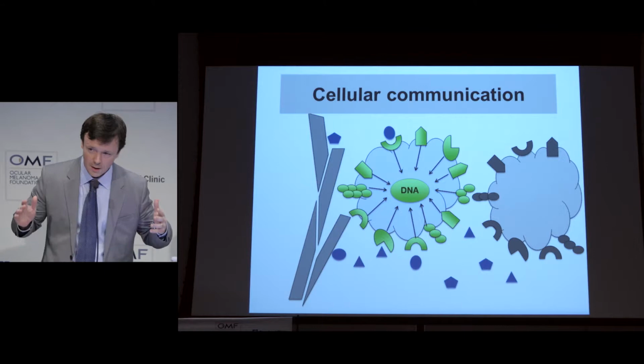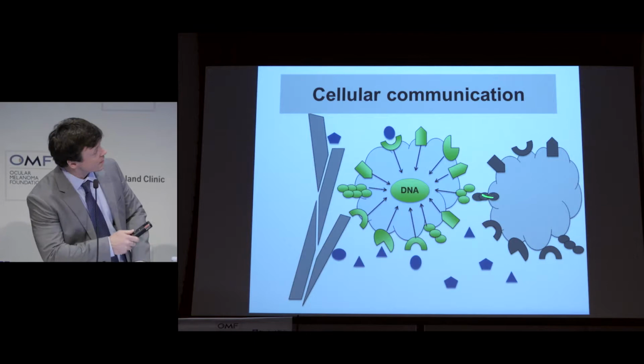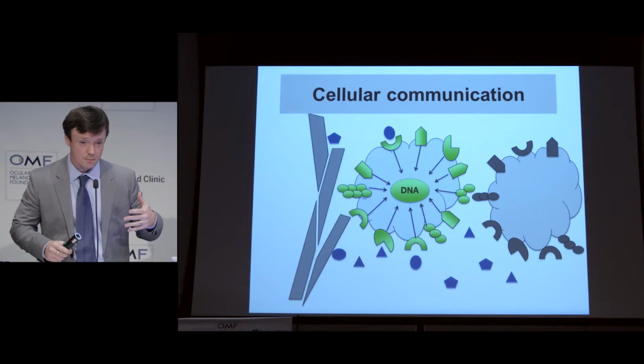What they have is this coating of proteins on the outer shell, these green structures here. These are proteins on the outside of the cell. And basically what these structures do is they let them grab onto other cells, which would be pictured here, and they let them grab onto the scaffolding that helps make an organ what it is.